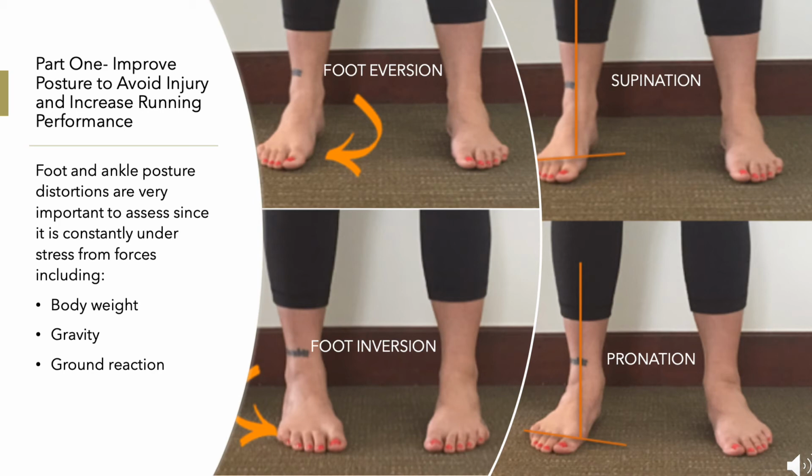The next one in the top right hand of the slide is called supination. You've probably heard this if you've ever gotten running shoes or athletic shoes fitted by someone who has some knowledge in that. Supination is the outward tilting of the ankle with weight being borne on the outer portion of the foot, and is often seen in people with high arches.